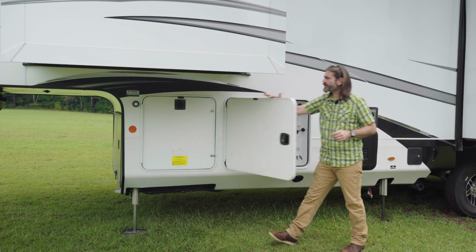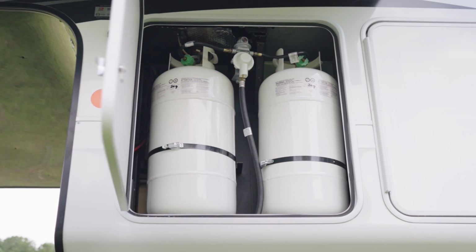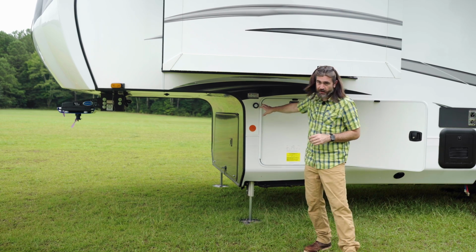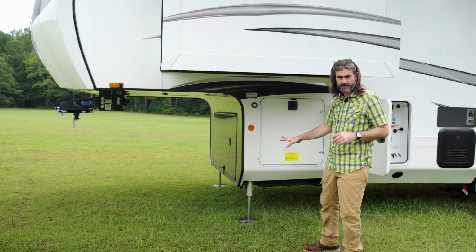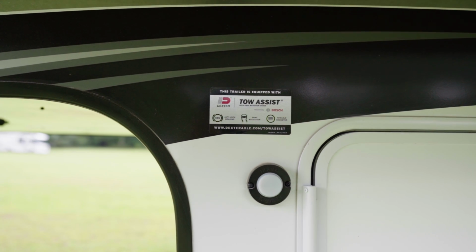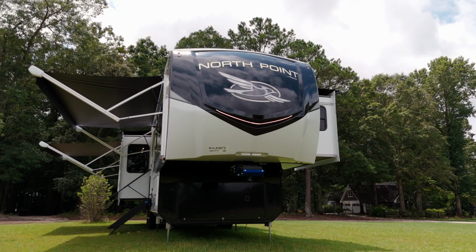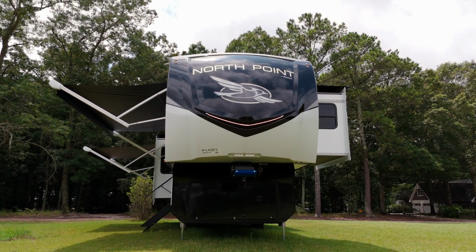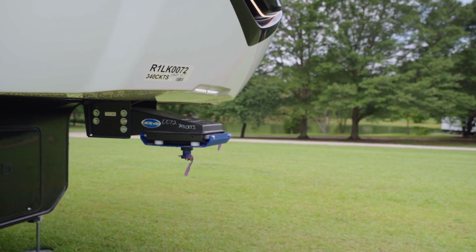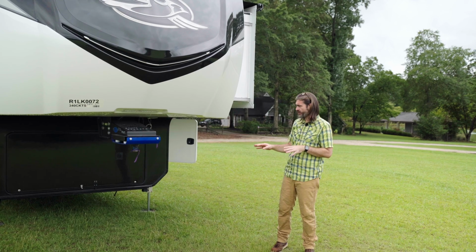Behind this baggage door hiding here, we have the other 2 LP tanks. Again, we mentioned it on the other side. We have 3 40-pound tanks, and this is equipped with the Dexter Tow Assist system, which is going to relay information about what's going on with the trailer to a control unit that helps with braking and sway control. At the very front of the unit, we have a large molded fiberglass front cap, a MORryde pin box up here with an escutcheon plate that works on both the X and Y axis, which is really going to help eliminate chucking as we're going down the road.